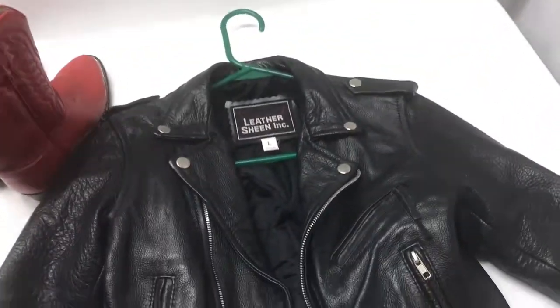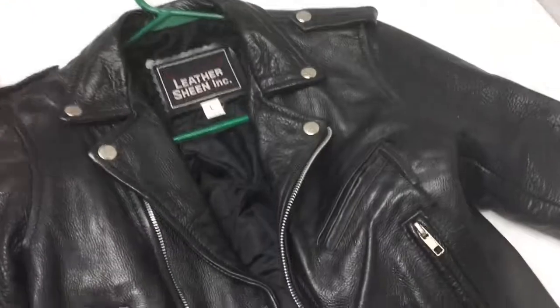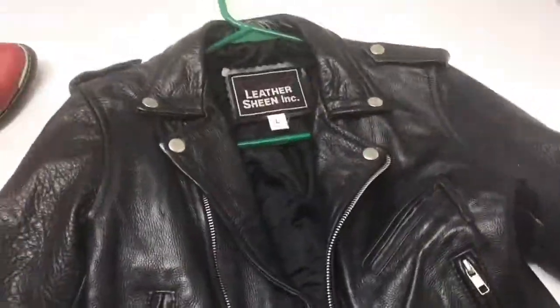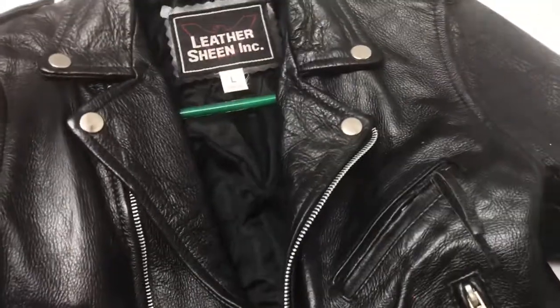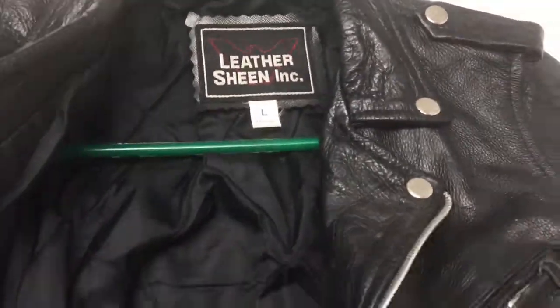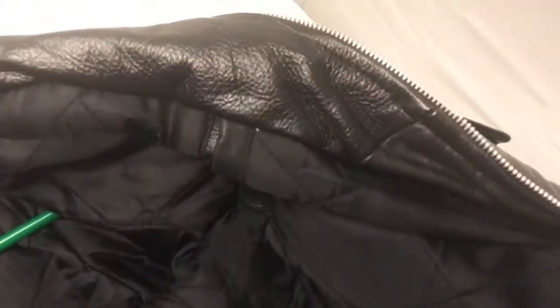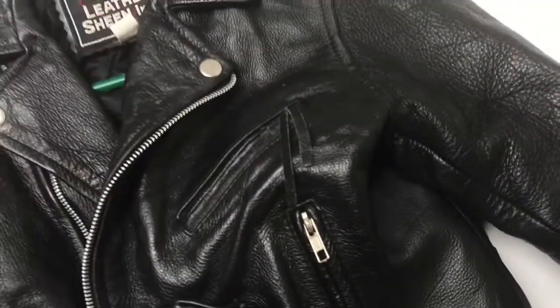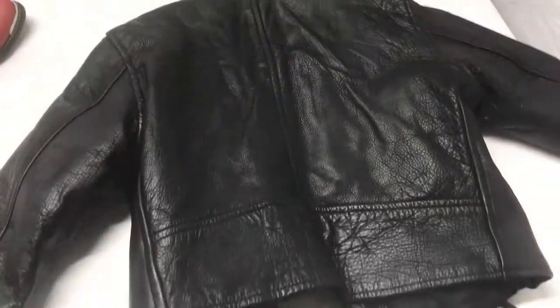It was getting kind of late toward the evening, and I thought this was... I love really short leather jackets, small leather jackets for kids. It's not a Harley or anything, but it's leather sheen. The coat's in really nice condition. I didn't see any rips, tears, anything like that. It's beautiful. It's got plenty of pockets. It'll make any kid look good. Flip it around a little bit. Look at that coat. It's beautiful.